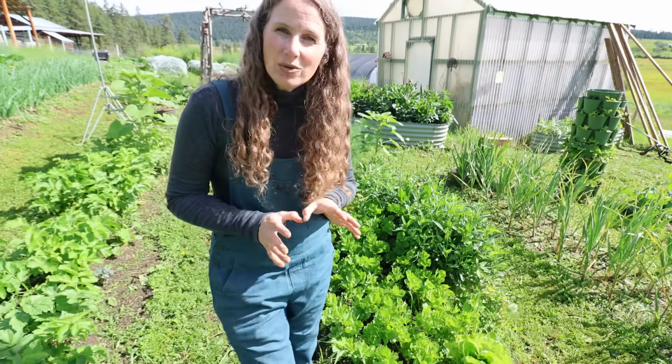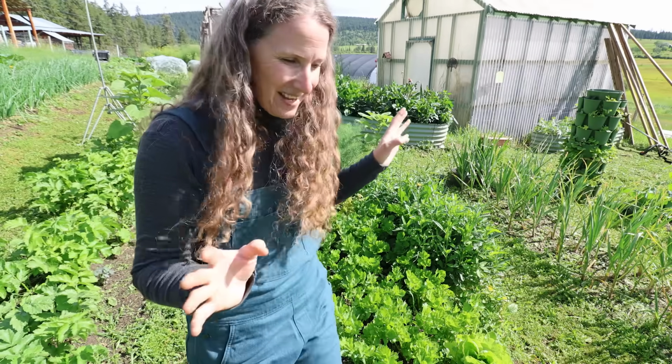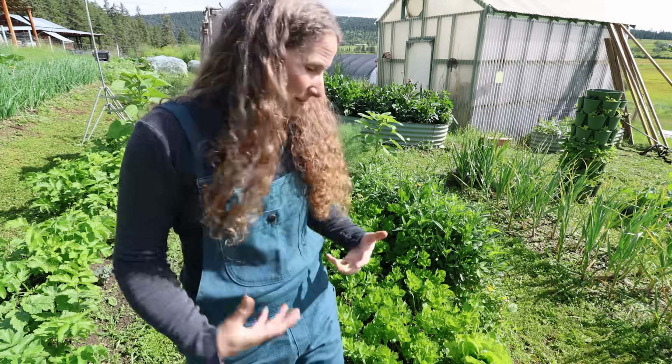And very rarely do I go and pull them out. I just let them come wherever they decide they want to come, and that adds an added level of kind of whimsy and magic to the garden, at least in my opinion it does.